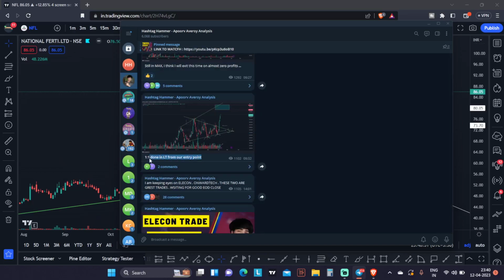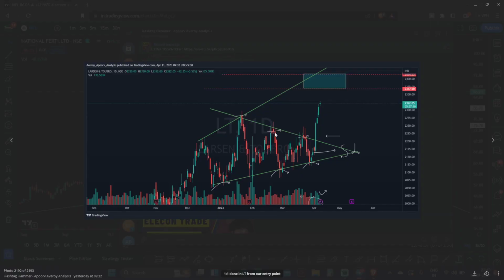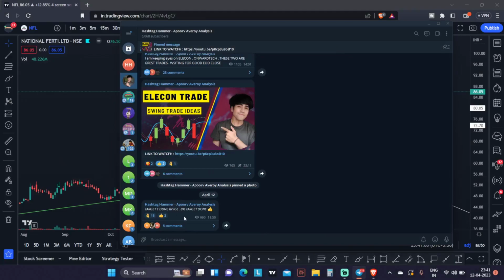So हम लोगों ने डिस्कस क्या किया था लास्ट टाइम. LNT में we have booked profits at a 1:1 risk reward ratio. You guys can check. We entered around 2250 with 8% risk, and the 8% target is done. 1:1 is done. It is going for target number 2. Okay, LNT. Then you guys can see IGL में भी हमारा 8% का target done हो चुका है. ठीक है, I made the video on IGL.